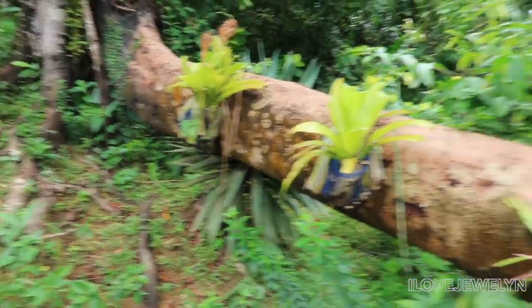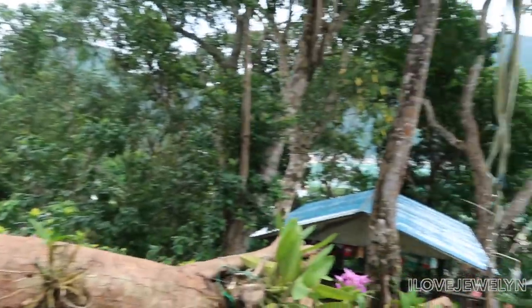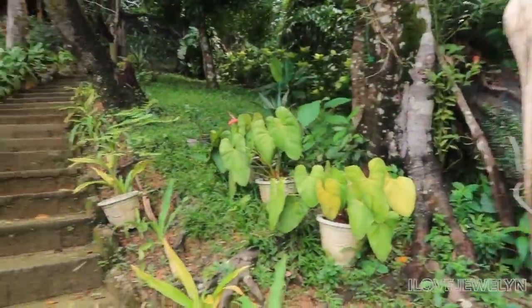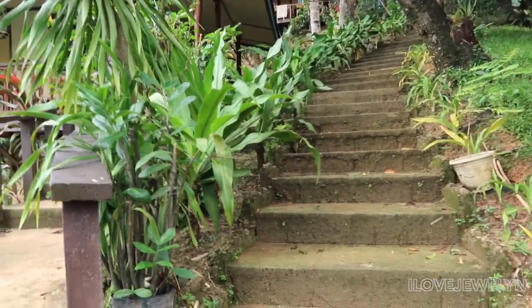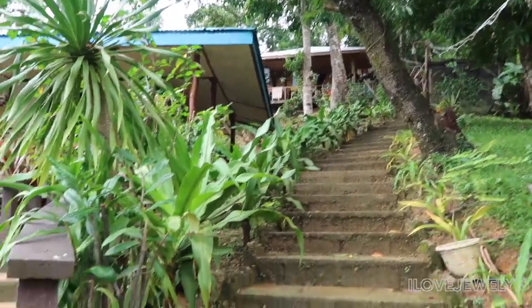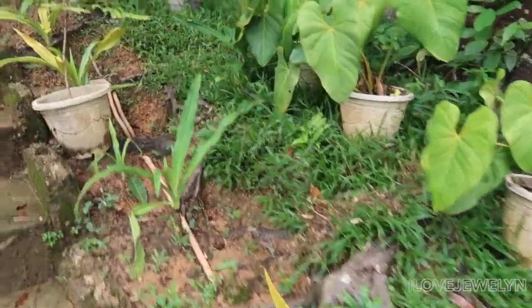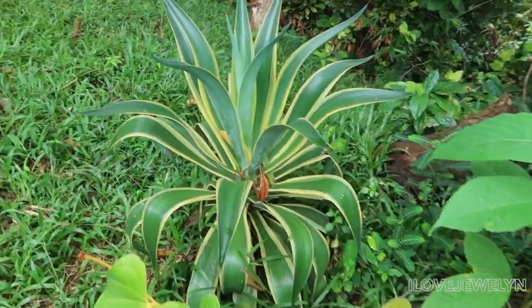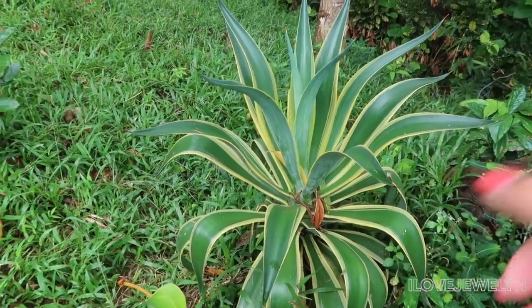Do you guys hear the noises? I'm up in the jungle, and again, look at this epic view. Oh my goodness. So this is what's going on my deck here. There's the host, very nice lady. You can see more anthuriums here, but I think this is the first time I've ever seen agaves, which is really interesting to see in the Philippines. I think I maybe seen it once.